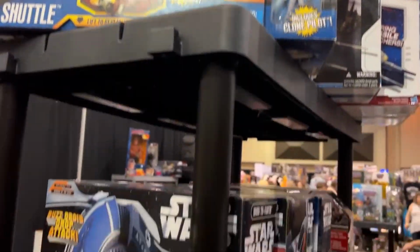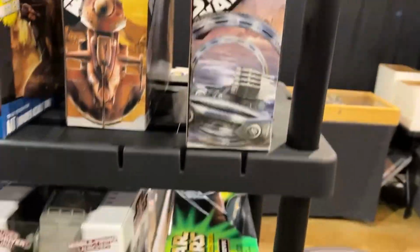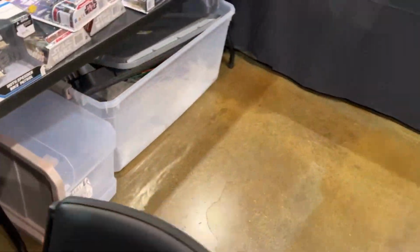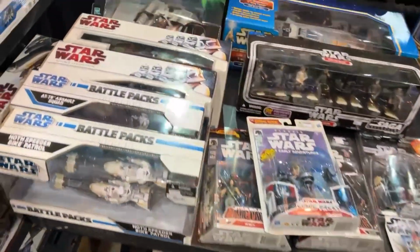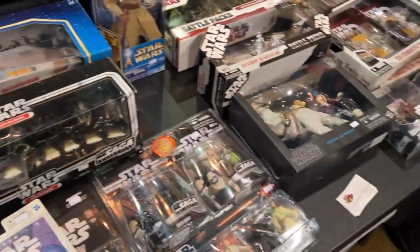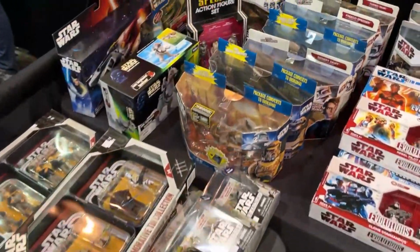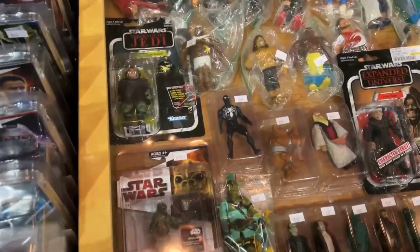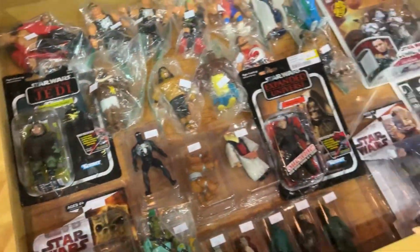We've made our way back around to some stuff here, but there's so many people here, guys. That's another thing. It's kind of hard to film anything. This is Star Wars, but honestly, there's not a lot of toys anyways. We'll take a peek over in here. It's like mostly some Star Wars stuff. Empire Strikes Back. There's a Secret War Spider-Man loose for 25 bucks. Black suit. That's pretty sweet.